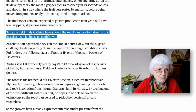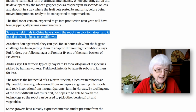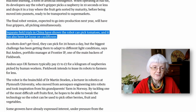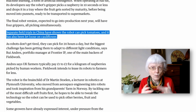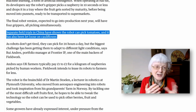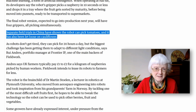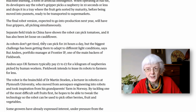And separate field trials in China have shown the robot can pick tomatoes, and it has also been let loose on cauliflower. So let loose sounds rather funny, because if you let something loose, it's usually something like a wild animal, a tiger or a lion has been let loose. You know, it's a bit dangerous. So this is a bit jokey, really, to let loose a robot on tomatoes, as if it might do some damage. In journalism, you will often get jokey language like that.